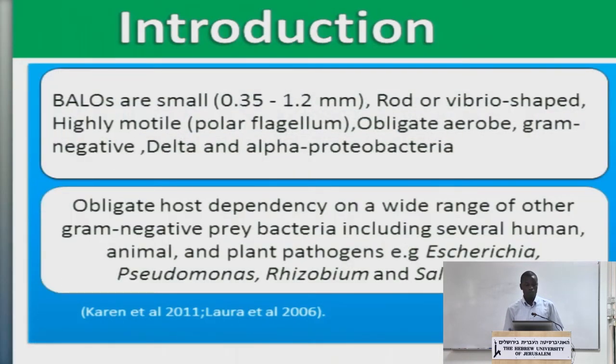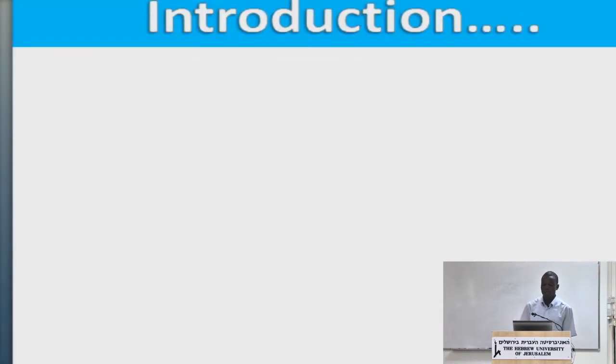So as a way of introduction, BALOs are very small organisms. They are rod-shaped and highly motile by use of polar flagella. They are obligate aerobes, gram-negative, in the class of delta and alpha proteobacteria. These bacteria have obligate host dependency on a wide range of other gram-negative bacteria, which include several human, animal, and plant pathogens, for example, Escherichia coli, Pseudomonas, Rhizobium, and Salmonella.